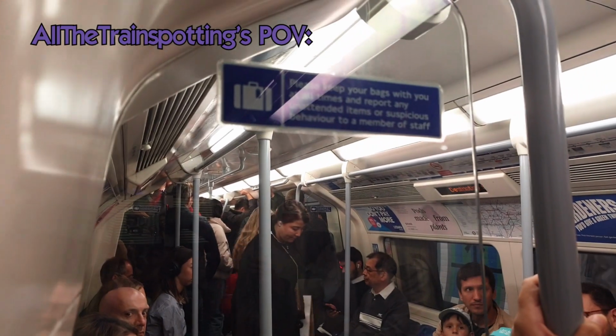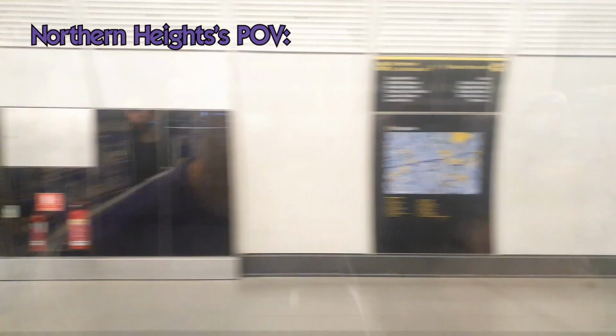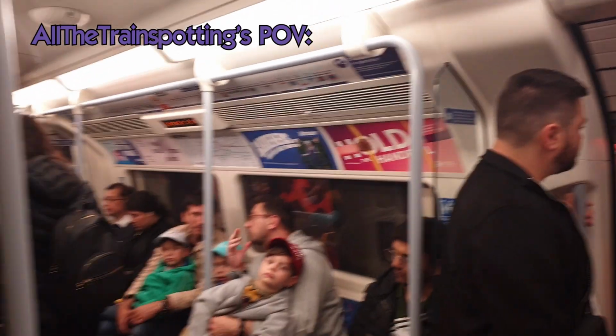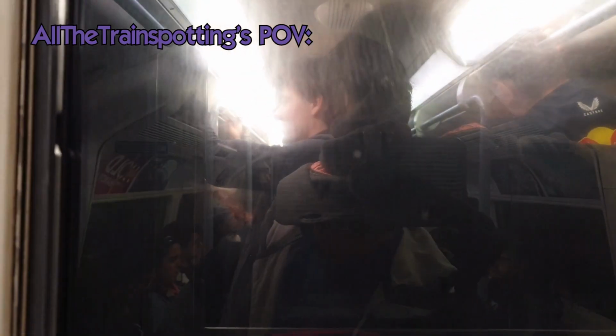This train terminates at Stratford. Look how busy it is. Yikes. This is the train to Abbey Wood via Canary Wharf. It's still rather busy, this train. I'm not sure if you guys can see, but the carriage behind me is absolutely jam-packed.